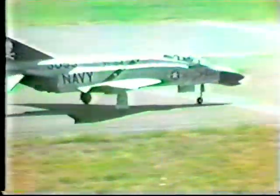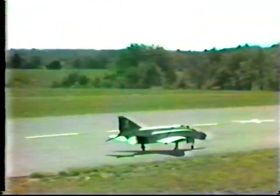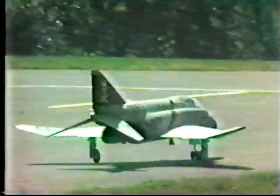Good things can also come in threes, as Roger Hansen taxis yet another F-4 Phantom to the end of the strip for takeoff and another dazzling flight demonstration. Roger's final round flight netted him a flight score of 91.5, bringing him up to fourth place.